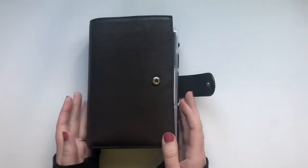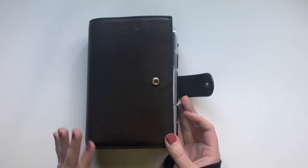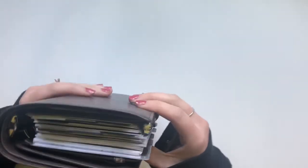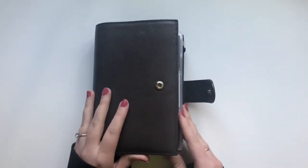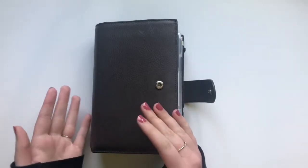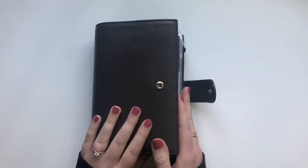So to start off, this is from Gillio. This is the medium Compagna in the color anthracite with 30mm rings. I definitely need 30mm rings in here right now. As you can see, this is nice and chunky. It's definitely a brick to carry around, but I love it. I do switch out the rings in this planner from 25mm to 30mm depending on the season of life, and with homeschool right around the corner, 30mm rings were necessary.